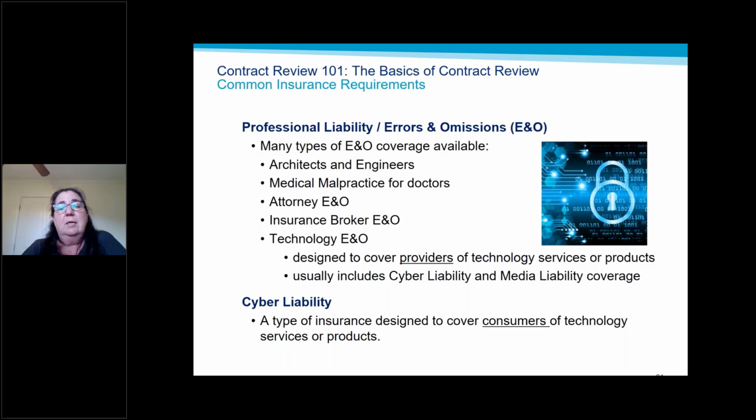And then cyber liability is a type of insurance designed to cover consumers of technology services or products. You may or may not have PII, personally identifiable information, on some of your systems. I'm sure you do. So cyber liability is the type of insurance that'll cover if there's a breach or malicious malware attack or something in your systems and there's somehow that's released. So it'll cover you usually for providing notification, the call center, the credit monitoring, all that laundry list of things you now regularly receive notices on your alerts that says, oh, you've been part of a cyber breach. It provides that type of coverage.